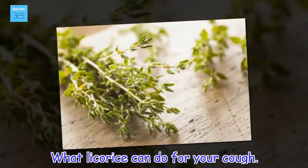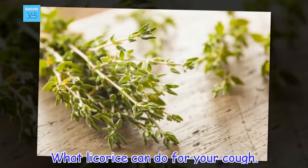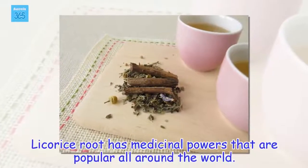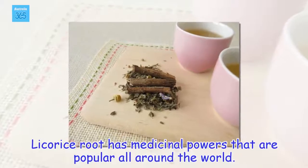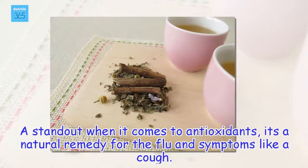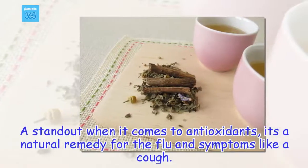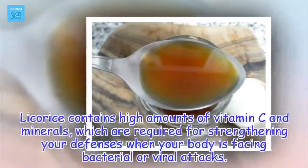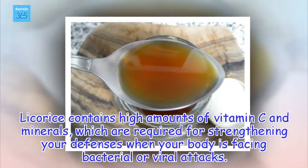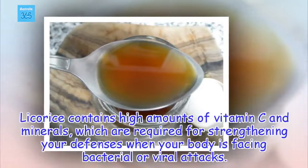What licorice can do for your cough. Licorice root has medicinal powers that are popular all around the world. A standout when it comes to antioxidants, it's a natural remedy for the flu and symptoms like a cough. Licorice contains high amounts of vitamin C and minerals, which are required for strengthening your defenses when your body is facing bacterial or viral attacks.